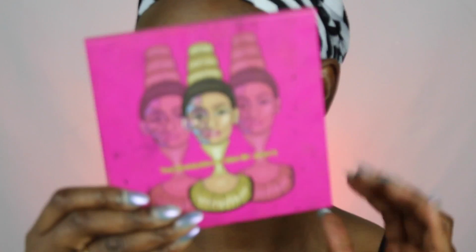I think some of these palettes are like $20. It's not expensive at all. I don't have an expensive version of these palettes here. I normally go in with the cheaper version. I do have my Morphe.